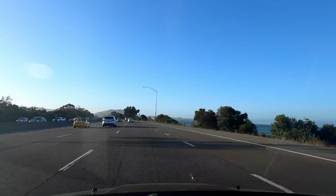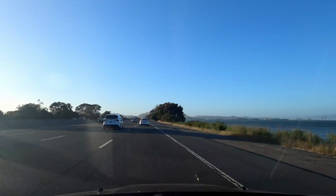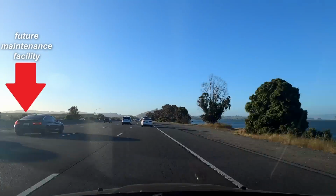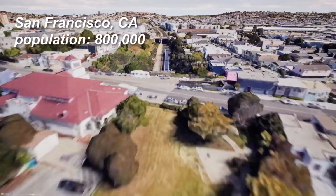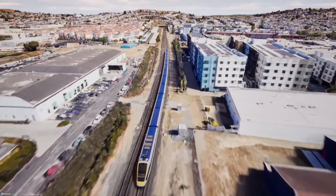4 miles north on US 101 and we're rounding the curve to Brisbane Lagoon. Beyond that, on the left is the location of the maintenance facility where San Jose to San Francisco trains will be stored overnight. From there, the right-of-way passes through a few tunnels in order to navigate the hills of San Francisco.